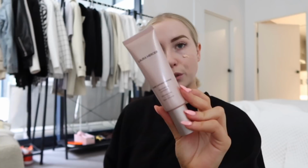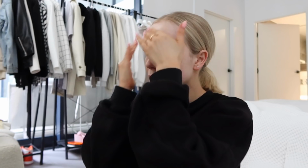In primer today, I'm using the Laura Mercier Pure Canvas Primer. This one's an illuminating one, which I love. I love anything that makes my face look more awake. I'm not going to give you guys a full makeup routine this morning because I am in a little bit of a rush, but I thought I'd just chat through the products that I'm using. So this is what the primer looks like on my skin. Love this primer. I feel like it's really good.